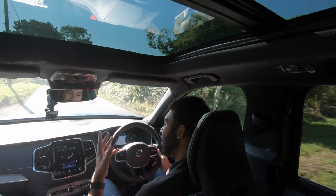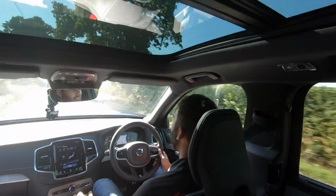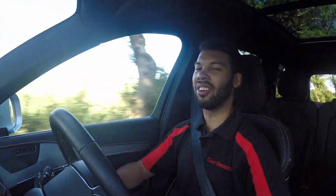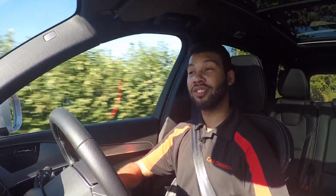This may be a car that you can drive fast effortlessly, but I must admit, in my short time with it, I've not felt the need to drive this car fast. It's just a really nice cruiser. It's so comfortable that my passenger has decided to recline her seat all the way back. You're essentially lying down.